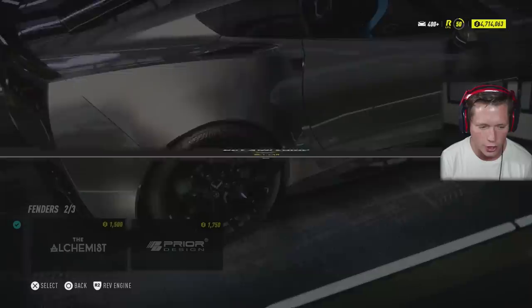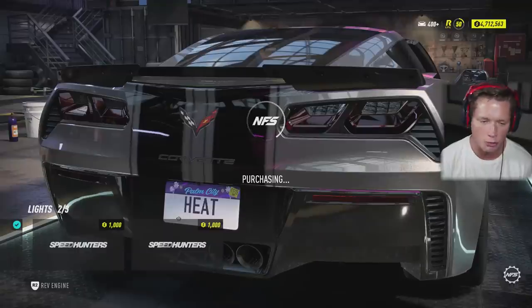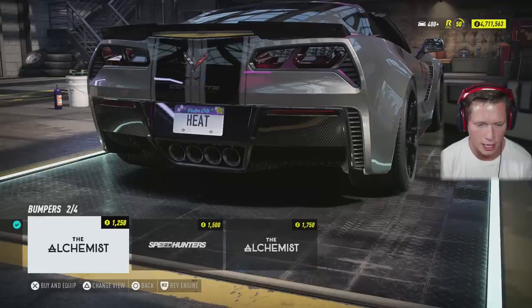What do we want to go for here? I'm going to go with the smooth Alchemist one rather than the really bubbly Prior Design one. Looks pretty good there. Smoke the taillights. You guys know the deal. There's no surprise there. Rear bumper. This is where things might get a little interesting. So we're going to add a ton of carbon for the Alchemist one.